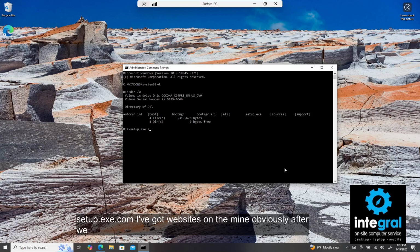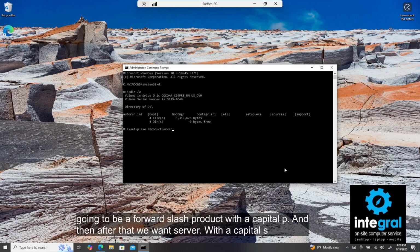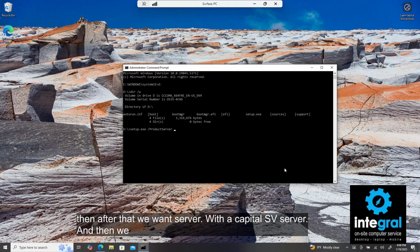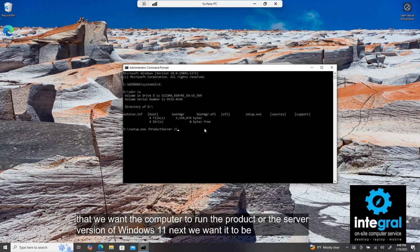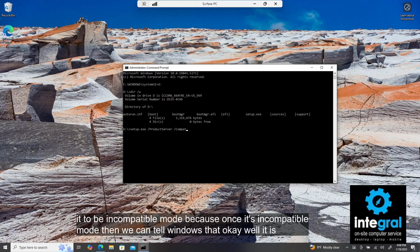After we type in setup, it's going to be a /product with a capital P. And then after that, we want server with a capital SERVER. And then we are going to type in a space. With product server, we're essentially telling Windows that we want the computer to run the server version of Windows 11. Next, we want it to be compatible, so we're typing in capital COMPAT to say we want it to be in compatible mode. Because once it's in compatible mode, then we can tell Windows that it is going to be compatible.